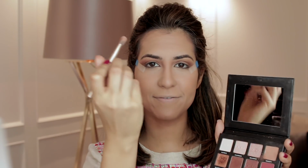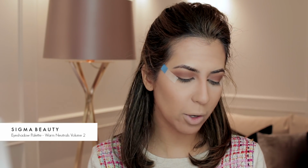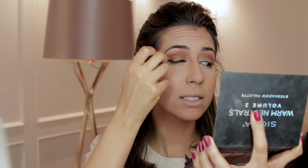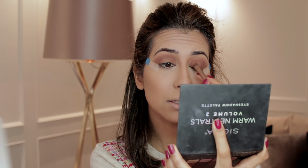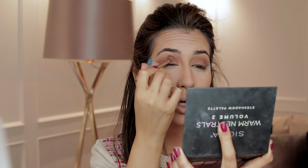I'm then going to take a flat shadow brush, and I'm going to go in with Bittersweet from Sigma. I've tried to mix in both of them because I couldn't make up my mind about which one was my favorite. Just going to pop this one onto the actual lid, and this one has just added the perfect sort of rusty pearlescent finish. As you can see, hardly any fallout, and they just last so well throughout the day.